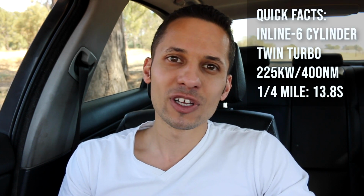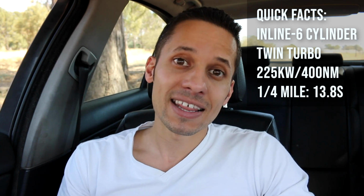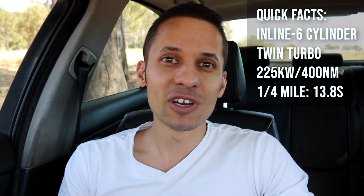Well, firstly, it's fitted with a straight 6-cylinder twin-turbo engine that's making 225 kilowatt and 400 Newton meters. Those are massive numbers, even by today's standards. I mean, a new Golf 7R that you can buy for almost 6-7 times the price of this car is making close to that type of power today.